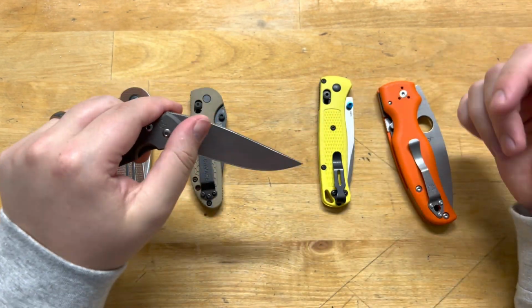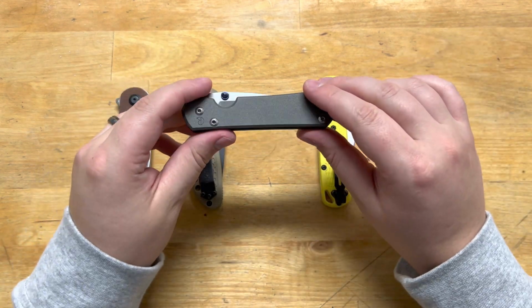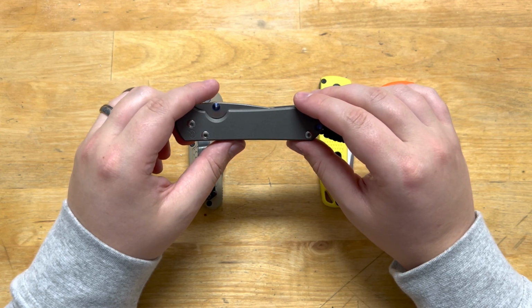This is a knife that, for me personally, was already a grail knife, and now it's just might as well be up into the custom range.